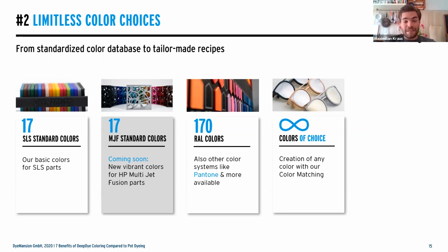We have our 170 RAL colors. And if you think of Pantone colors, we can also meet those and other color systems that are available. Just speak to us. We can try to get your color. And if you have a very special color, for example, your corporate color or a color that cannot be found in these color systems, we can even tailor-make your color on your material and parts. So you have your corporate color on your 3D printed parts, for example. So these are, in general, the different areas that we have.